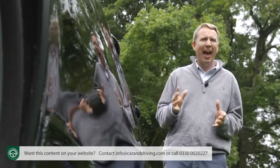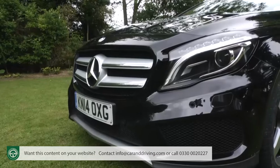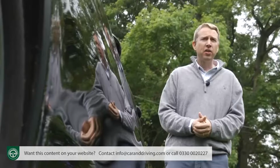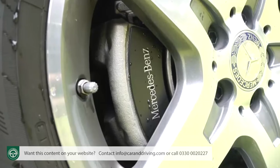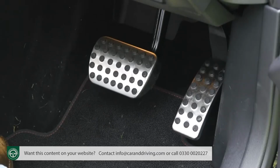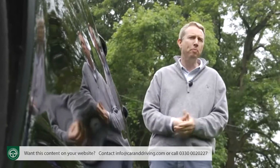At this level, the hand of Mercedes' sporting division has been upon the smarter 5-spoke alloy wheels, the body styling kit, the lower suspension and even the floor mats. There's also a dynamic handling package that sharpens up the steering, sports seats, brake calipers with Mercedes-Benz lettering, a sports pedal set, an aluminium trim plus red stitching to lift the interior a notch or two above the norm.